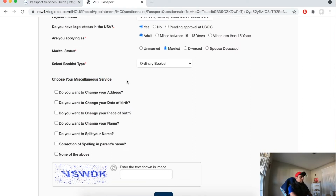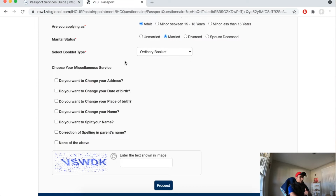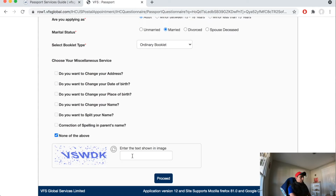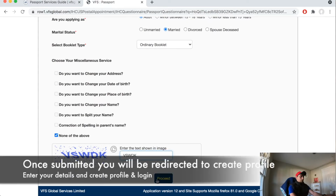Do you want any other miscellaneous service, right? There might be other things that you might want to change between your old passport and new passport. So you can do that if that is valid. If not, just select none of the above. Just enter the CAPTCHA and you can proceed here.